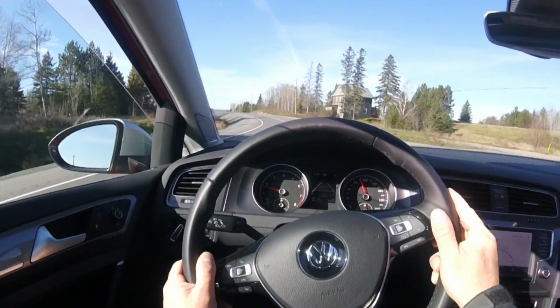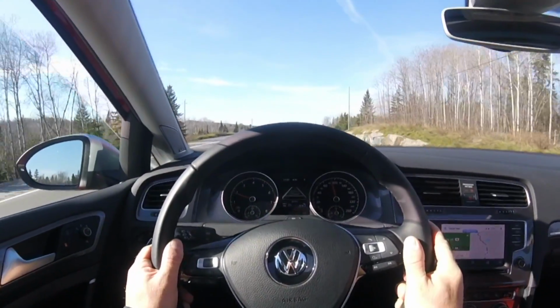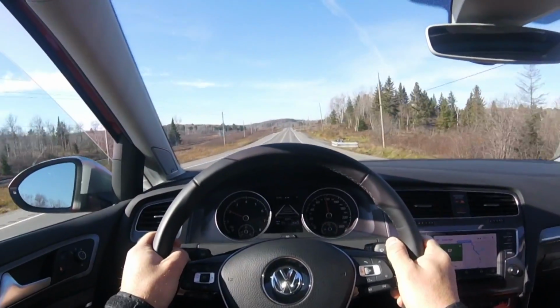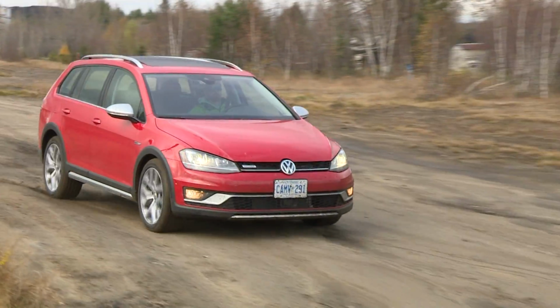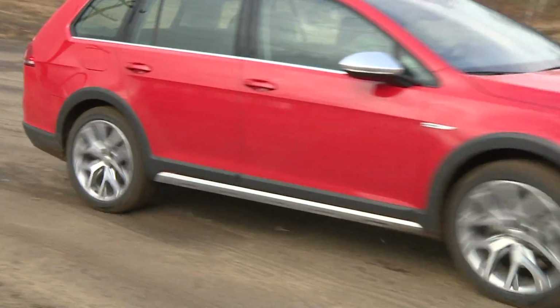Noise levels disappointed. You'll have to raise your voice to have a conversation at speed, and given the luxurious look of the cabin and the Alltrack's price tag, I was expecting a quieter ride. Brakes lack precision at the pedal, but pull the Alltrack down from speed in a relative hurry when required.